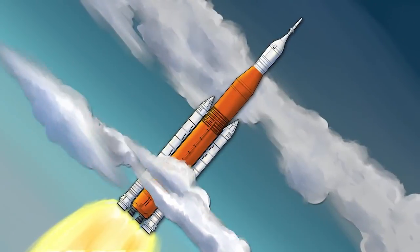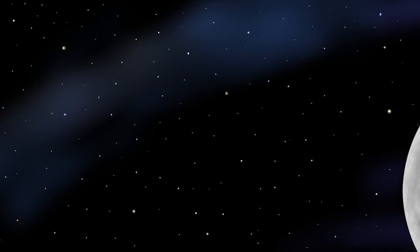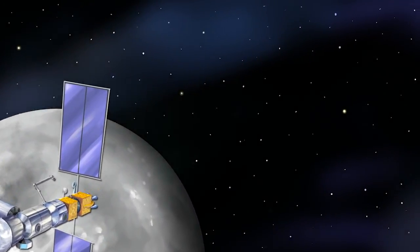NASA's Deep Space Exploration Systems. Charting our new future in space.